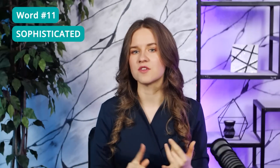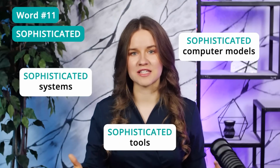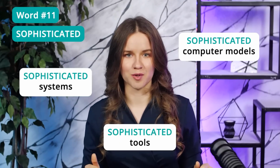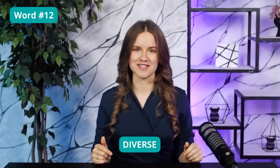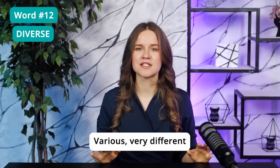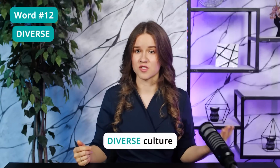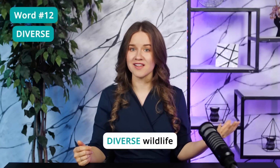On the TOEFL, you'll often find mentions of sophisticated computer models, sophisticated systems, or sophisticated tools. 12. Diverse. Various, very different. It's another common word that pops up in almost every passage. Diverse means that something has many different parts or elements, such as diverse culture or diverse wildlife.